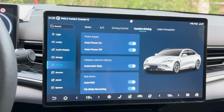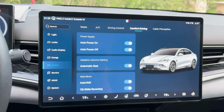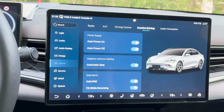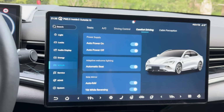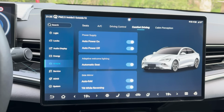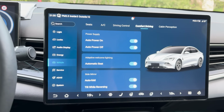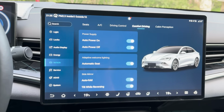This of course isn't anything too spectacular. It is a pretty basic function. Many cars have this. Actually, I have been driving fully electric for 6 years, since 2019, and even my first electric car had this kind of function, and actually even a little bit better implemented. So next I will share my idea on how to improve this auto power on and auto power off.